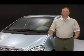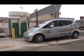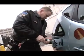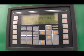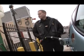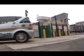The refueling process is simple and much like refueling a conventional vehicle. Pull the car into the hydrogen station, open the filler door, attach the dispensing nozzle, and then push the dispense button. In a few minutes, the car should be full with hydrogen. Just remove the nozzle, close the filler door, and you're on your way.